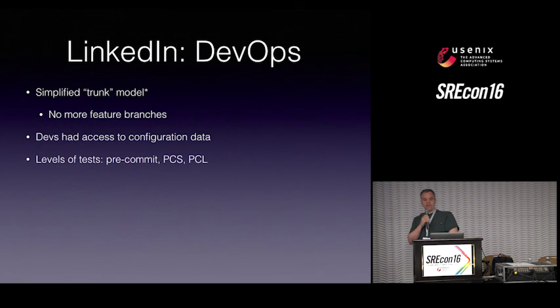There were several levels of testing. There was pre-commit. LinkedIn's a big Java shop, or at least used to be, and if it can't compile, for example, there's no reason to check it in. And then there was what they call pre-commit short and pre-commit long. They would break up their tests into things that would run in 5 minutes or less, and then 20 minutes or less. The idea is if you needed to roll something back, if you had to roll back 5 minutes' worth of changes, that's not so bad. If you have to roll back an hour's worth of changes, that's a lot of people that can get affected by one bad commit.